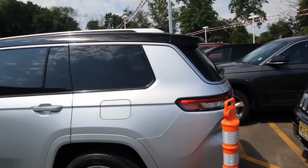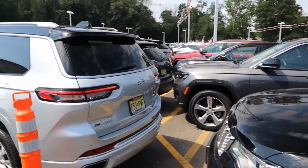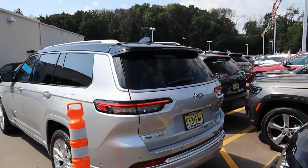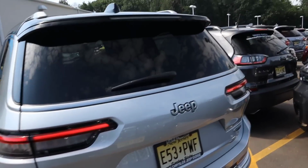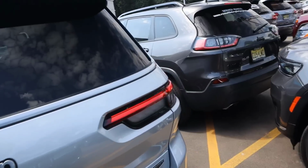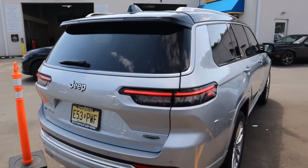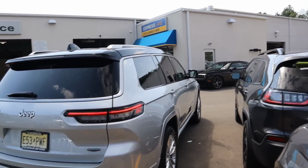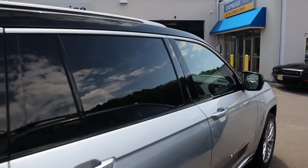You guys know I'm a Durango guy myself, so this would be something a little different, but very, very similar. Pretty much just a newer version of the same thing. Why am I calling it a luxury type setup? Well, this one is the top of the line. This one is called the Summit. The Summit, well, I guess that makes sense, right? That it would be called the Summit.